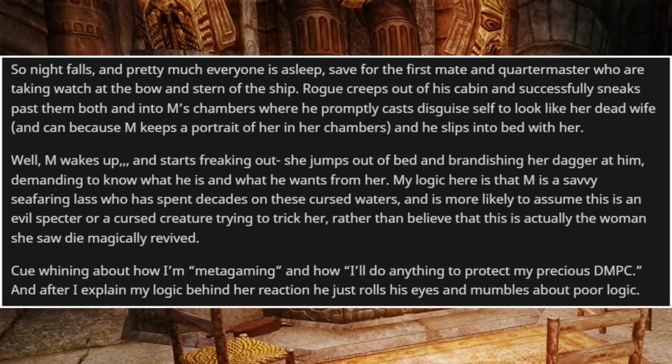Well, Martha wakes up and starts freaking out. She jumps out of bed and brandishes her dagger at him, demanding to know what he is and what he wants from her. My logic here is that Martha is a savvy seafaring lass who has spent decades on these cursed waters, and thus is more than likely to assume this is an evil specter or a cursed creature trying to trick her, rather than believe that this is actually the woman she saw die magically revived.